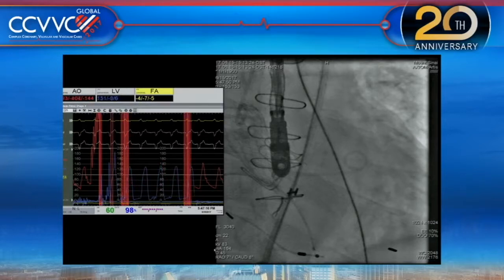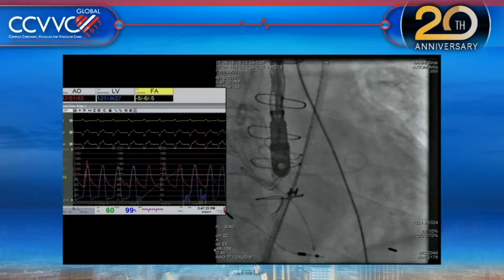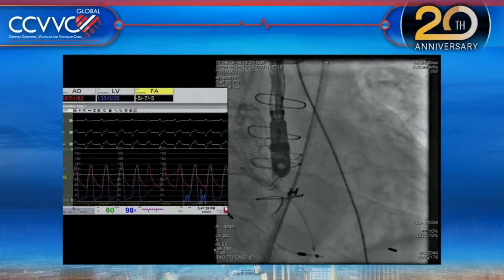And just to be clarified, we're using the Evolute Pro, which has a skirt around, but here we don't need it that much because there is already the prosthetic valve in. Let's show the hemodynamics here. You can see that the hemodynamics are perfect. No gradient and the diastolic improved. Great, excellent.